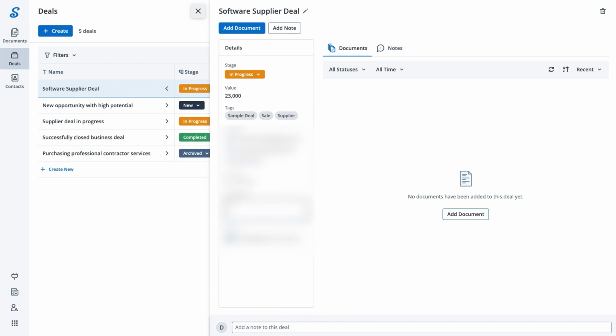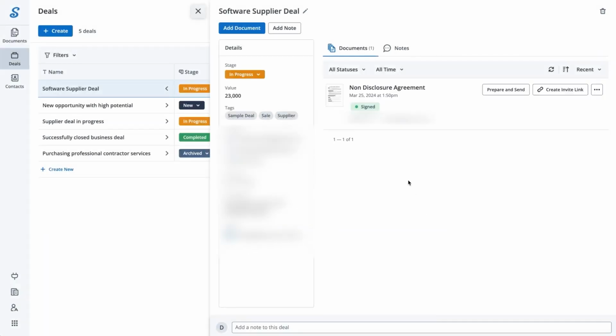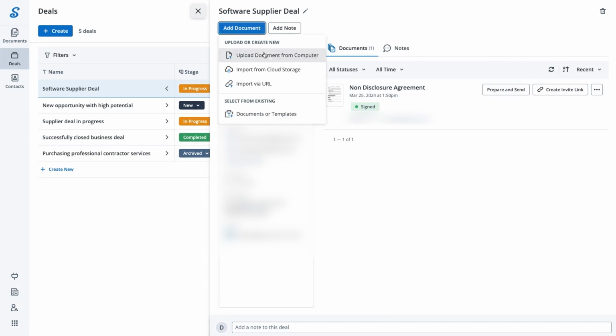SignNow goes beyond just sending contracts for e-signature. You can connect contract creation, negotiation, payment collection, and reminders into one smooth workflow. Clients can enter their payment info securely right in the document, and you can sync signed quotes directly with procurement systems or update QuickBooks and your CRM automatically.